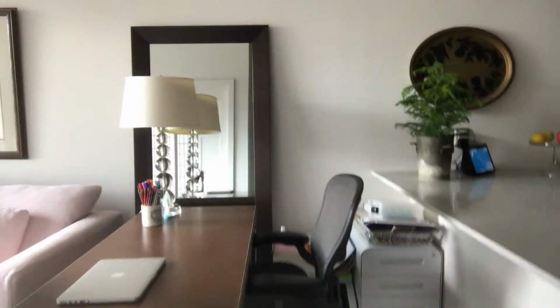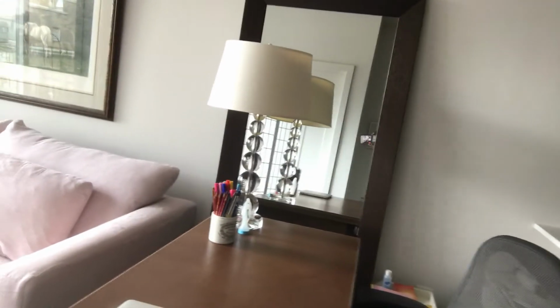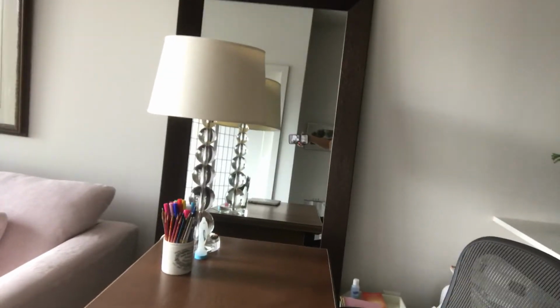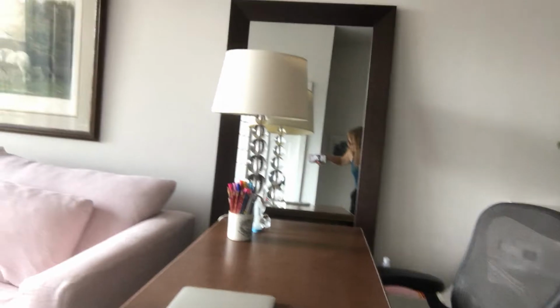And then immediately from my office, we go into my living room. You can see the start of my sofa. Trying to back up here and not jiggle.